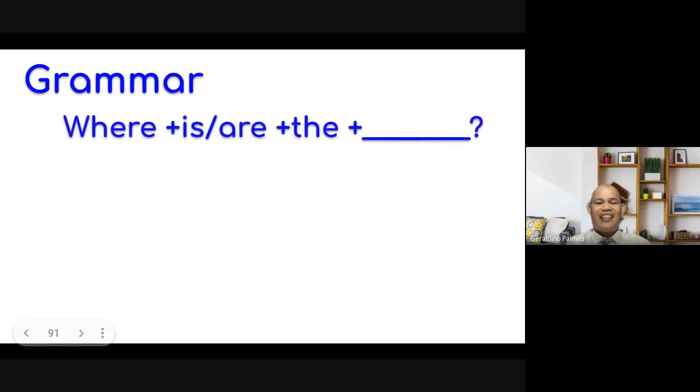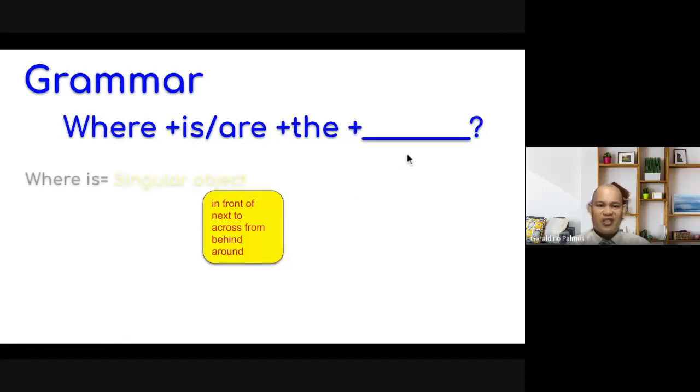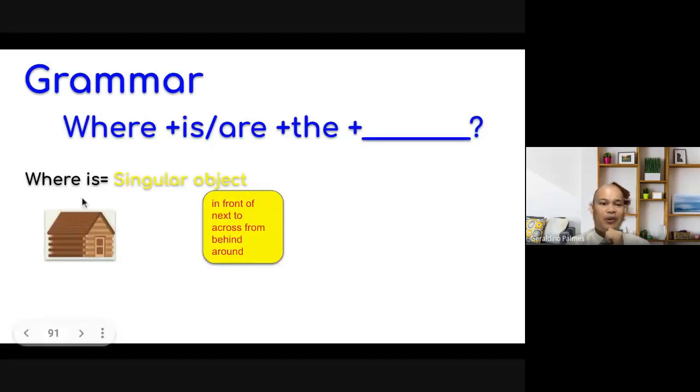So for the grammar number two, we have here, where is the, and then location, right? If singular, if only one, we use where is. Last time, we talked about this question for only singular, lesson number two. Today, we're gonna talk about where is and where are. Example here. Where is, singular, only one. Example of the question, where is the cabin? As you can see, where is?